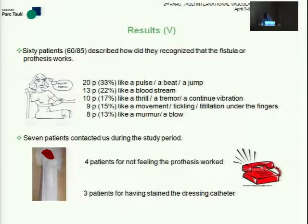16 patients described to us how they recognized that the fistula or prosthesis works, like a pulse, a beat, a jump, a buzz, a thrill, a tremor, a continued vibration, a movement, trickling, titillation, murmur, a blow. 7 patients contacted us during the study period, 4 patients for not feeling the prosthesis work, and 3 patients for having stained the catheter dressing.